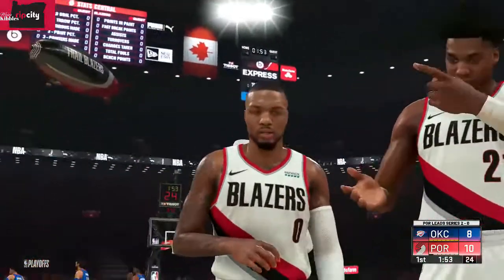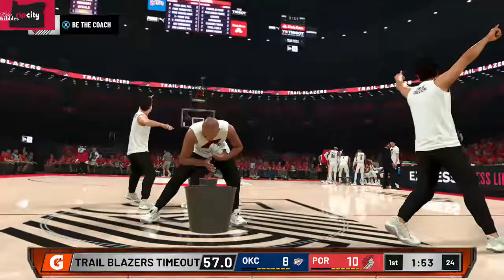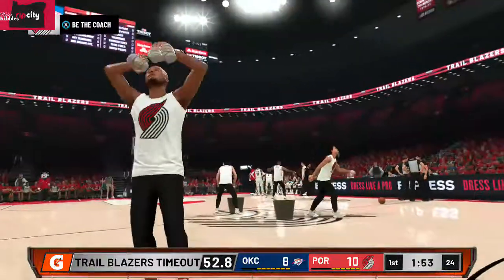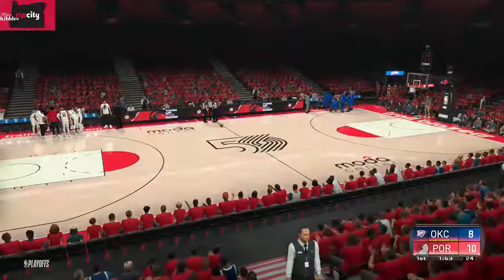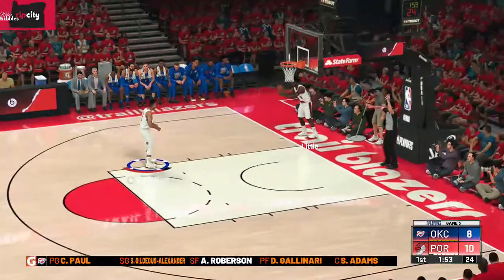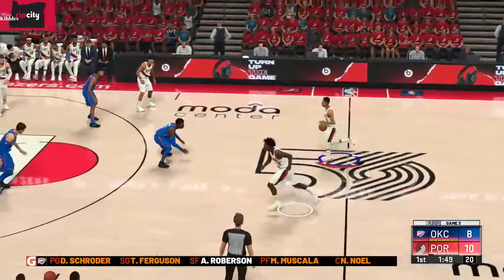So timeout called here, the first for Portland. Every timeout, a chance to review the lineups, matchups, or call a play. Now, that's what coaches are paid to do, right? I mean, curious to see what they go with here. Both teams changing it up here. And so it's McCollum. He'll bring it up for Portland.